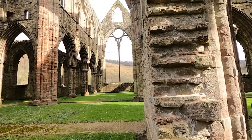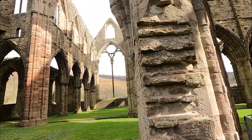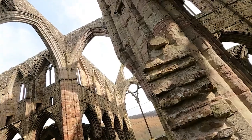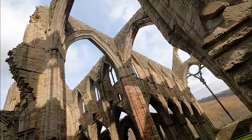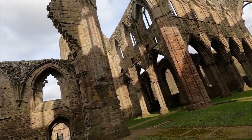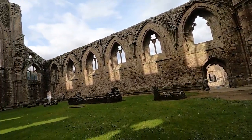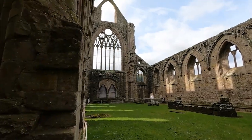And there, I can't get over there, but I can lean over with my camera and you get to see that view through that amazing arched window. And another arch with lots of arched windows. Absolutely gorgeous. And as you can hear, the children are having a whale of a time running around this place. And there's the back window.